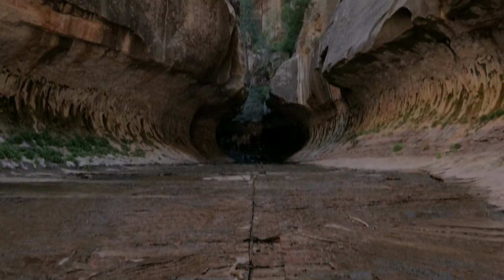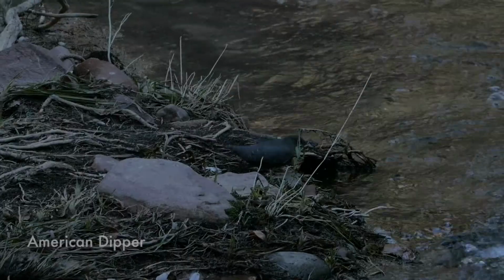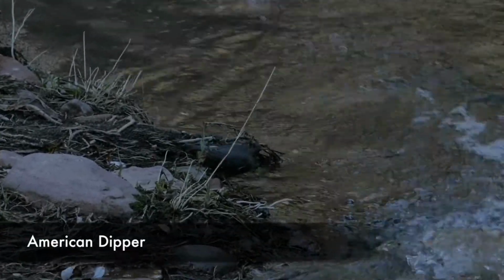So anyways, we're going to start heading back out. It took us a little over 3 hours to get up here, and so I'm guessing a little over 3 hours to get back. So anyways, this is the Subway in the Left Fork, from the Left Fork Trailhead, and I am Jake with Hike 734.